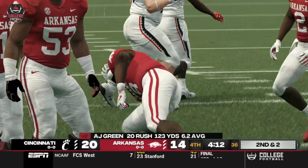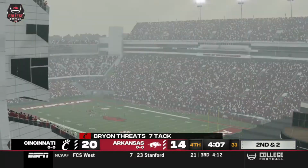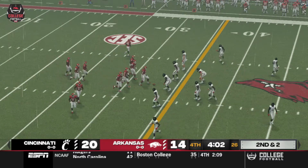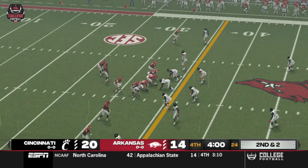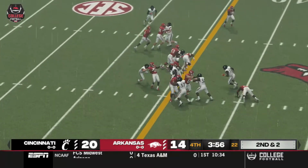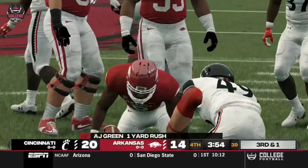A gain of eight and a nice decision by the quarterback to give it up on the option. So it's second down and about 2 yards to go. Brought down at the 34.